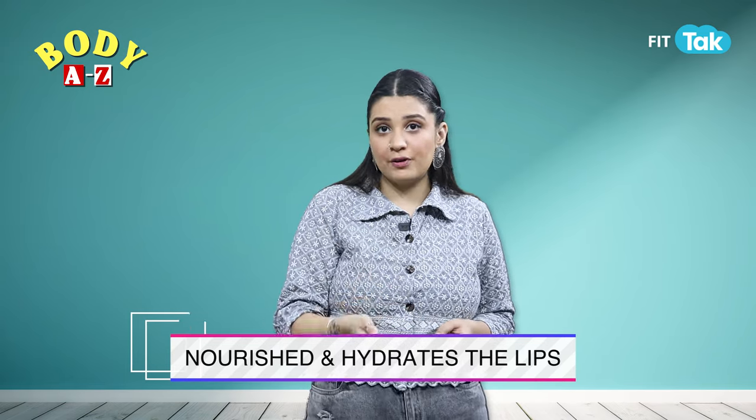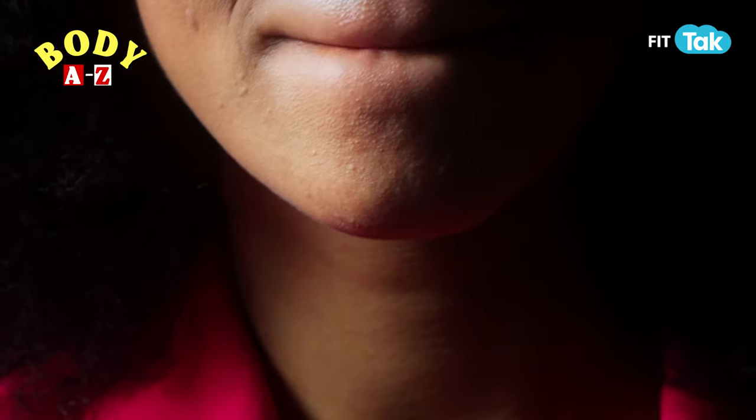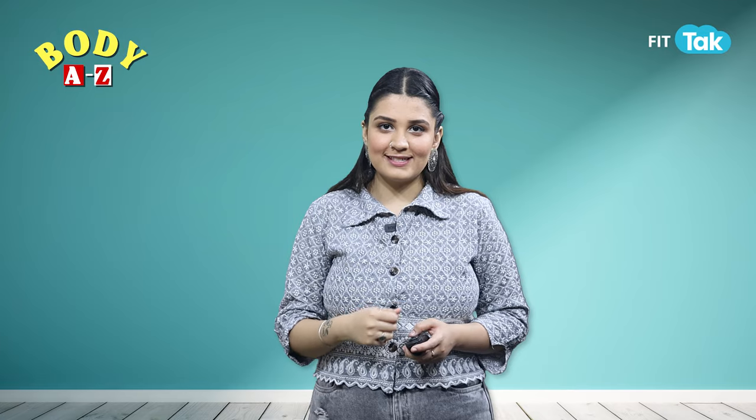Always keep a lip balm with you and make sure that during this season your lip balm also has SPF in it, as it will protect your lips from UV damage. Reapply lip balm as many times in a day as you like. And don't forget to apply on the outer corners of your lips and not just the inner corners.